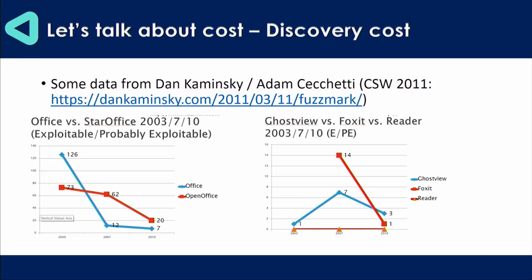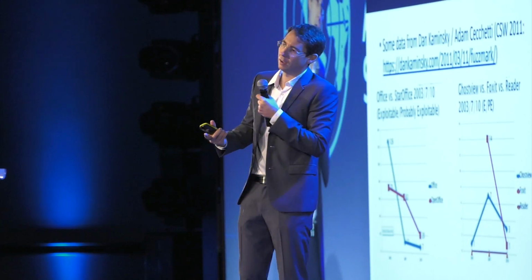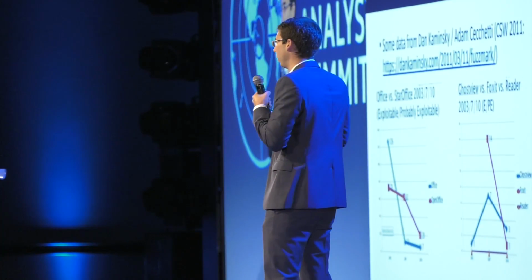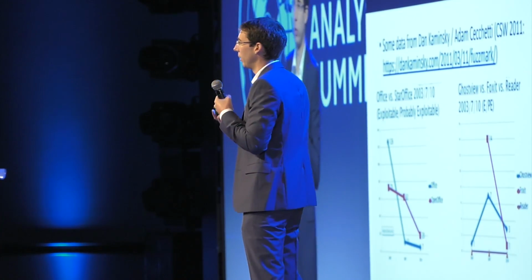I did find this interesting statistic from a CanSecWest presentation by Dan Kaminsky and Adam Cicchetti in 2011. They fuzzed the same software using the same fuzzing test harness at different iterations of that software released in different years, and then plotted the amount of exploitable bugs they found. So you see that as time has progressed, some of the bug minimization strategies have in fact been somewhat successful in getting rid of some of the more exploitable bugs in this software. Obviously, all software doesn't have a uniform downward trajectory like this because they keep introducing new features. But those new features are often a little bit less at risk than legacy code because they've been built with IDEs that have static analysis tools, and developer education is a lot better.